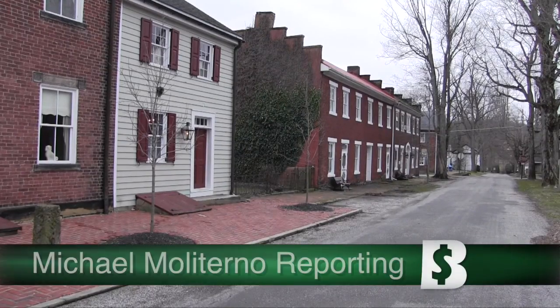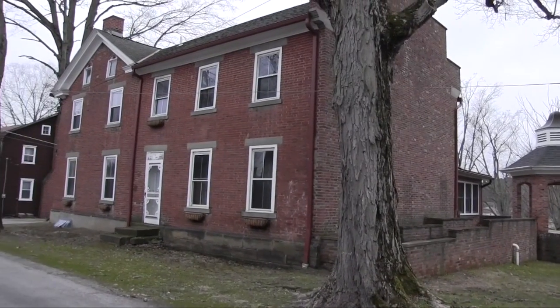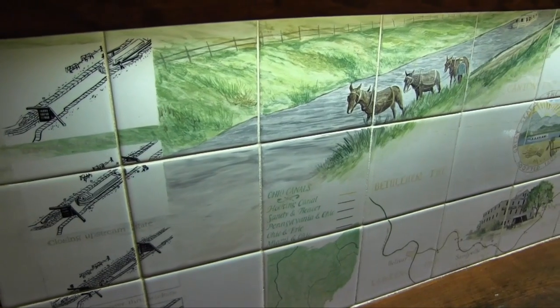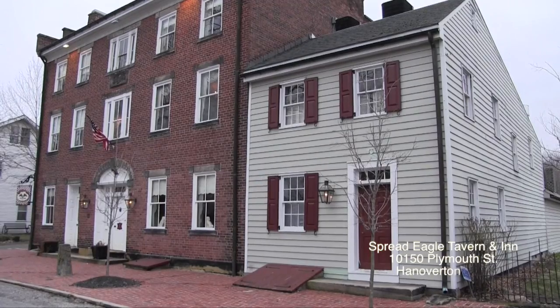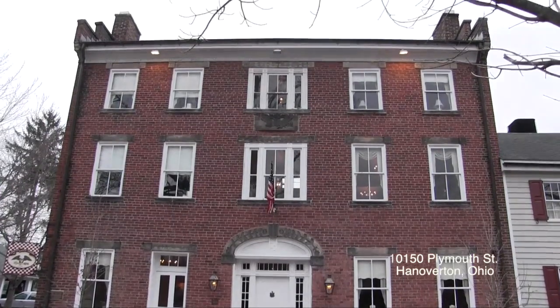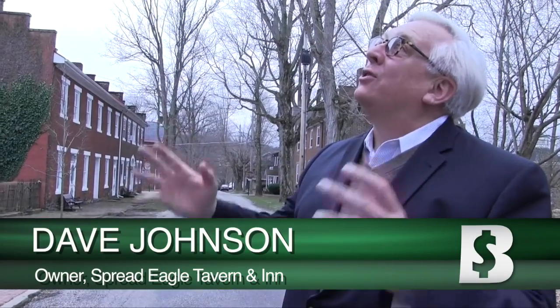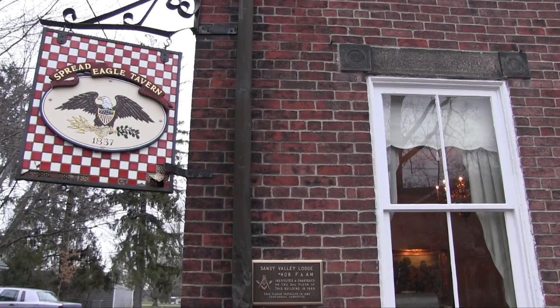On Plymouth Street in the village of Hanoverton sit several historic buildings dating back to the early 1800s. Back then, the village was a stop on the Sandy Beaver Canal with a population of about 2,000. This building on the corner is the Spread Eagle Tavern and Inn. That is actually the historic name of the tavern, and that stone marker between the second and third floor is a sculptured eagle with his wings spread wide, and it has the date 1837 for the year the building was built.